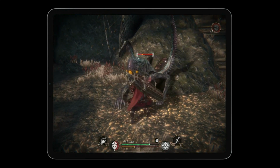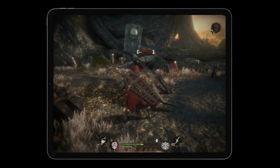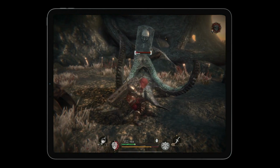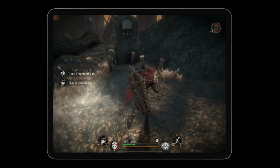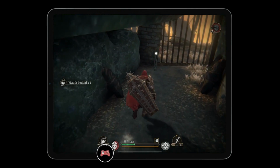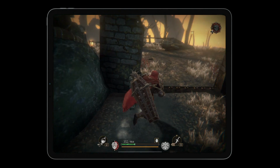Pascal's Wager is supported on iPads back to 2014, but for the best experience, play the game on an iPad released since 2018. It costs $6.99 USD on the App Store and has in-app purchases for DLCs.